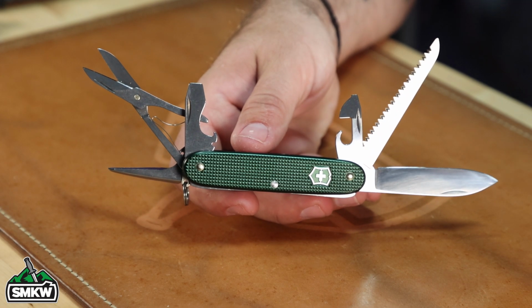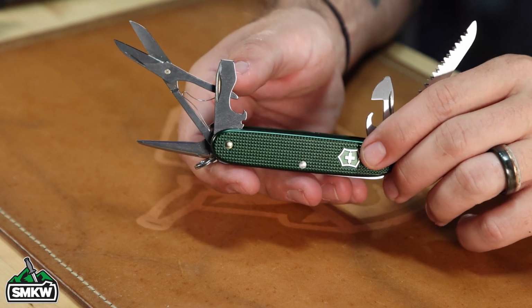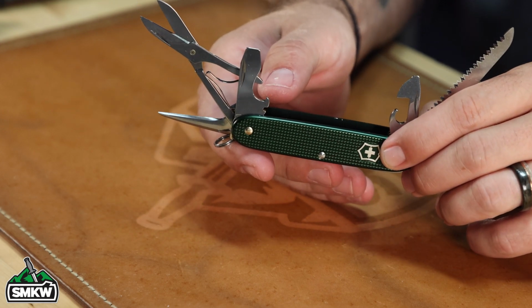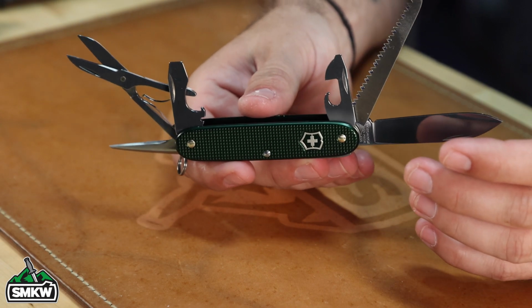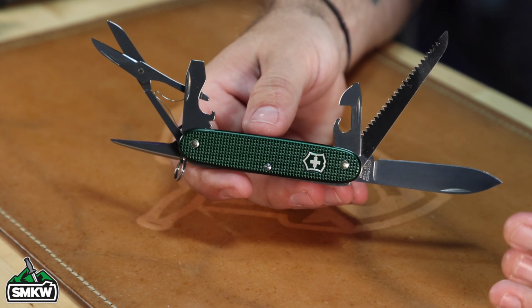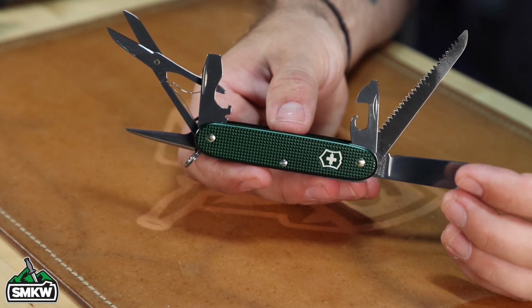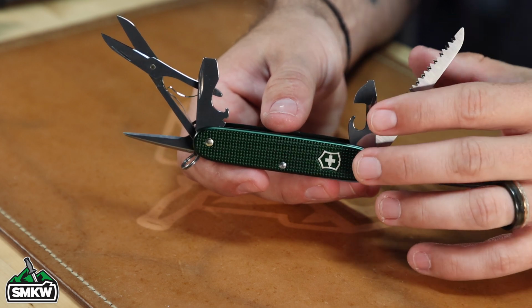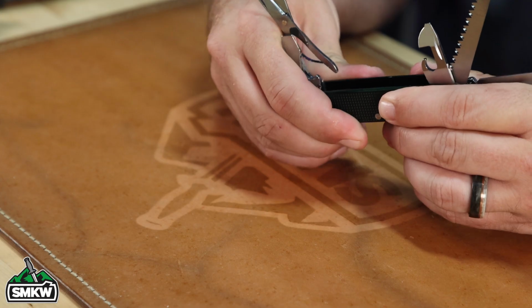But I think what really sets this apart, and the main reason why I picked this, is the scissors, and how valuable those are, and how having a pair of scissors on me really changed my mind and really changed the way that I look at how I plan out my EDC. And that's why I picked this knife right there. And that's why I think it will change how you view your EDC, which is the theme of this video.